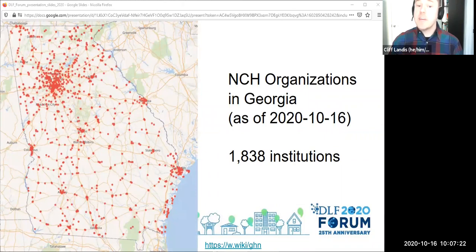Now we have made quite a bit of progress over the last year. We've widened our searches beyond GLAM to get as many relevant NCH organizations as possible. And as of October 16th, our big search for the entire state returns over 1,800 organizations. This search includes things like historic districts that don't have contact information, so that emergency responders can cast as wide a net as possible when responding to a disaster.